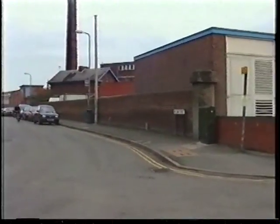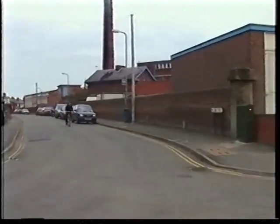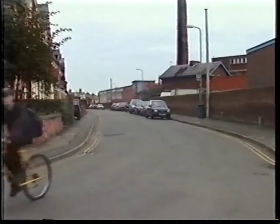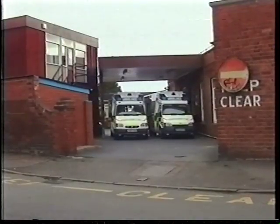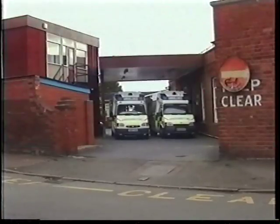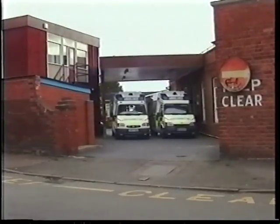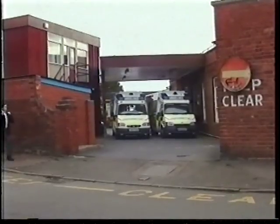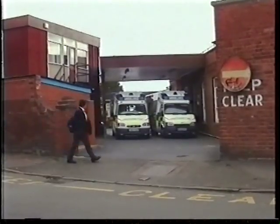We see the catering manager's office and then the boiler house with its tall chimney. This is the exit road from the courtyard at the back of the hospital, with the boiler house and the accident and emergency department on the west side, where ambulances can stop outside the department.